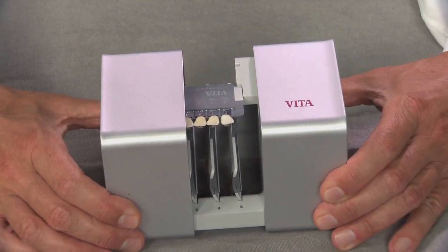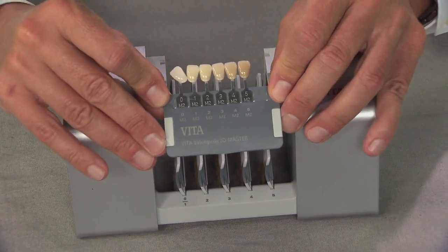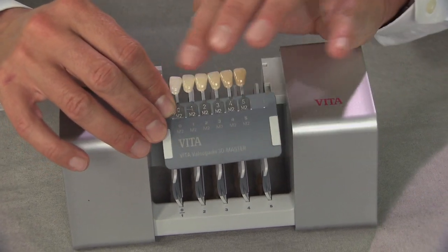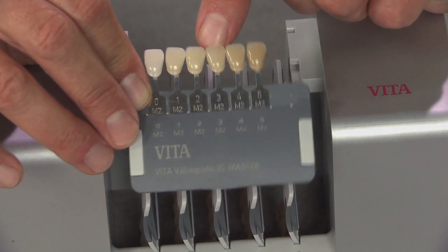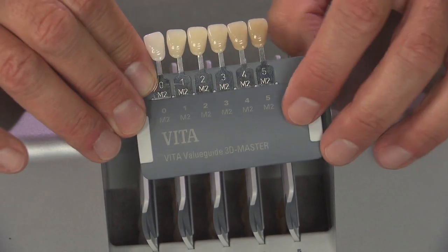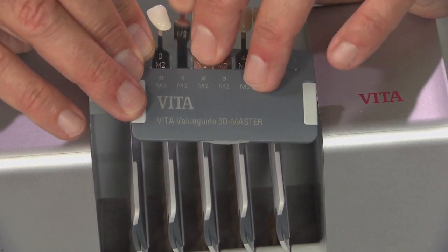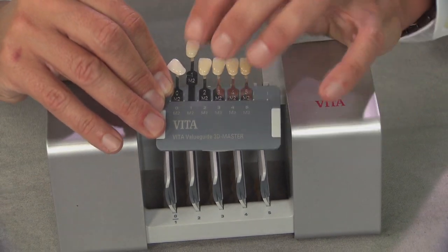And when you take out the value guide for the 3D Master, you'll notice that there's only 6 shades here, the 0, 1, 2, 3, 4, 5. And basically when taking a shade with this, you just hold it up to the patient's mouth, and whichever value family it falls into, you know, which is very easy to do. When you start looking at something to see if it's a 2 or a 3, all you're looking at is how light the tooth is, and you go, aha. Or maybe it's something a little bit lighter, and you go, okay, well that's a 1. It's in the 1 family. And so you hold that up, and there's your 1M2, and that's what that looks like.